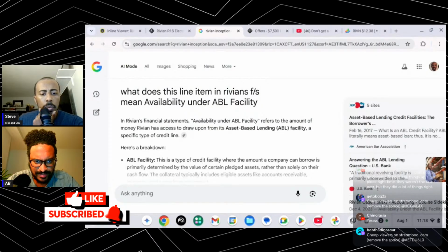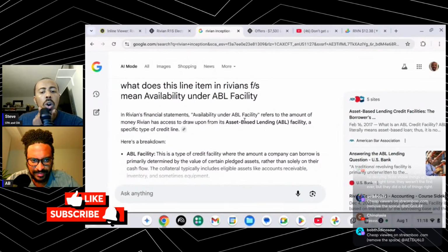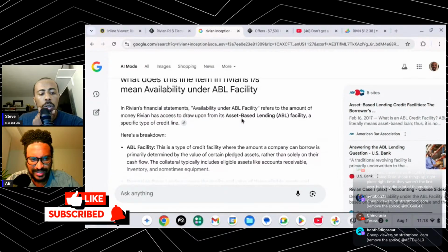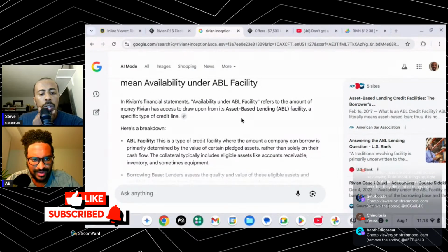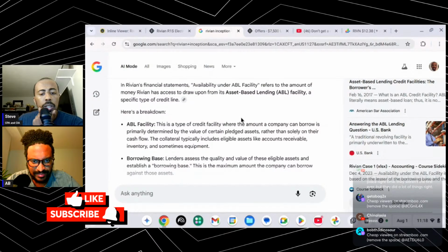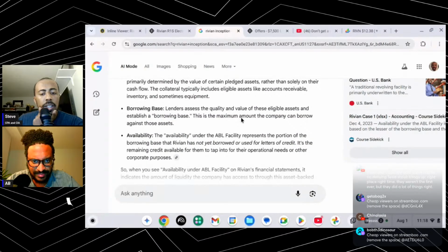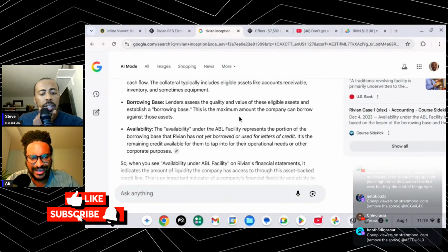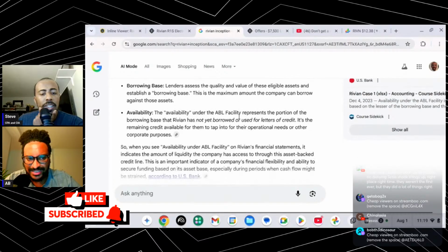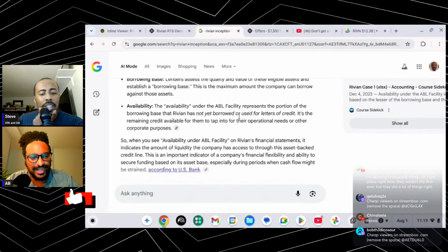The amount of money Rivian has access to draw upon from its asset-based lending facility. Oh, collateral, basically like a line of credit in a way. Yes, collateral typically includes eligible assets like accounts receivable, inventory, and sometimes equipment. I see. Why would they... like, hey guys, if we need some cash, we've got quick cash we can tap into. Yeah, it's essentially like a revolving credit line for a business.